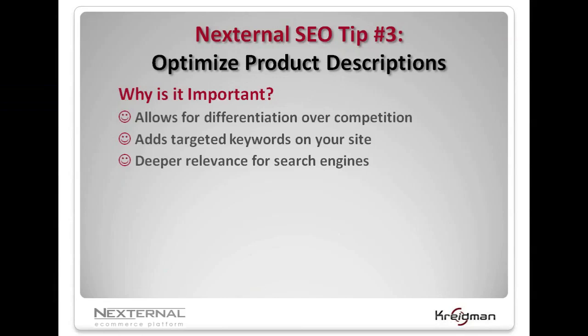And so it's the same sort of thing. It's the idea of content. Content is very, very important. So what do you need to do? First of all, as I said, you have to write a custom description.